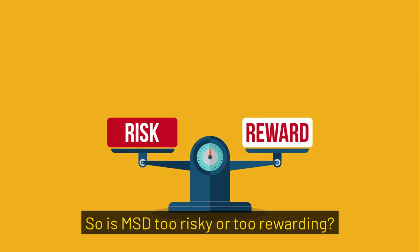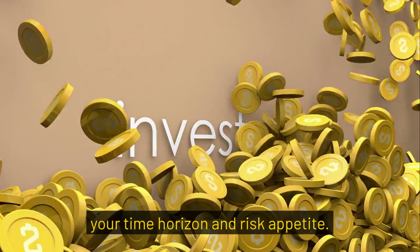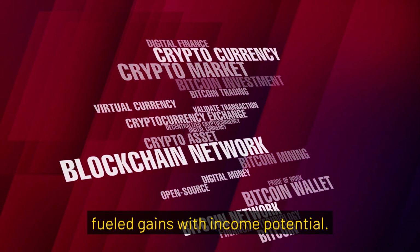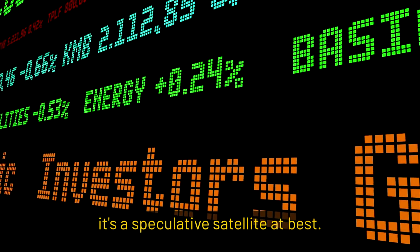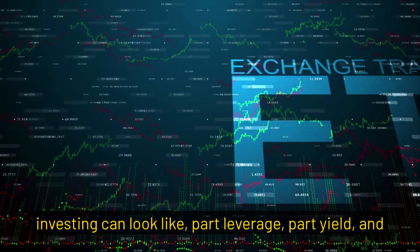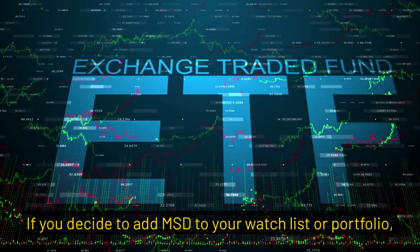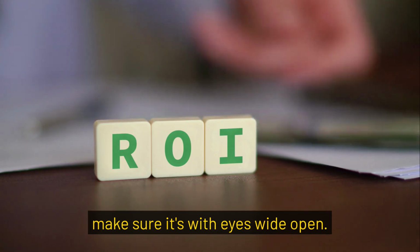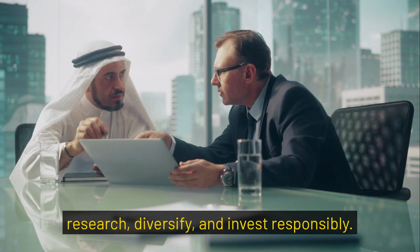So, is MSTY too risky or too rewarding? The answer depends on your time horizon and risk appetite. For traders, it's a thrilling opportunity to capture Bitcoin-fueled gains with income potential. For conservative investors, it's a speculative satellite at best. Defiance's MSTY ETF pushes the limits of what income investing can look like: part leverage, part yield, and entirely high octane. If you decide to add MSTY to your watchlist or portfolio, make sure it's with eyes wide open. And as always, do your research, diversify, and invest responsibly.